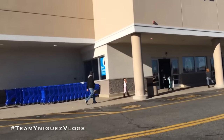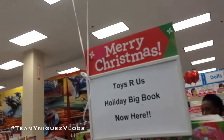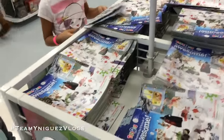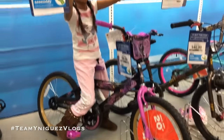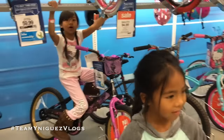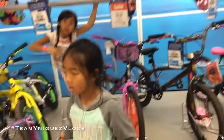I wanted to look at a stroller here. I told them to each get their holiday big book. They can circle their wish list. I'm trying to look for the stroller that I want. Oh, it's called Recaro. How is it spelled? R-E-C-A-R-O. So there's a descendant spike, but it doesn't have training. Maybe later on. Normally I get one kind of bike, the one that has chicken wheels.